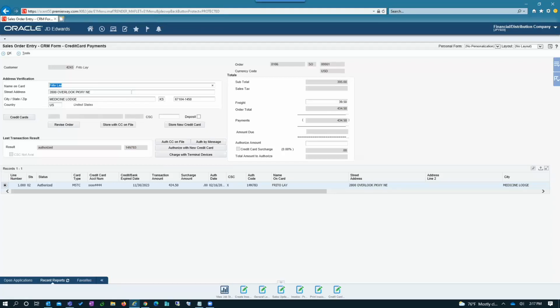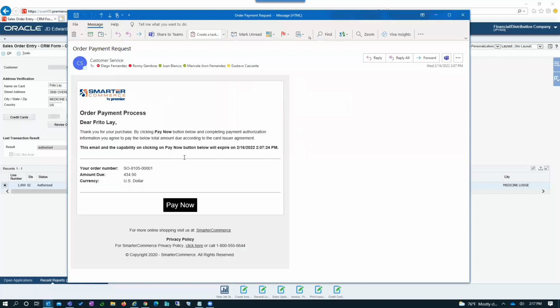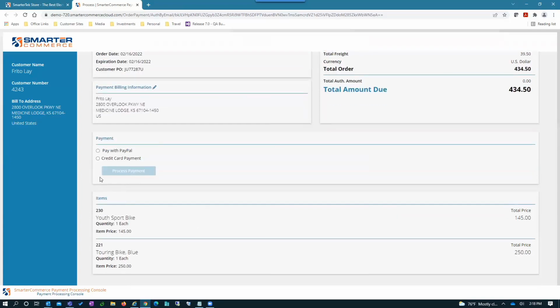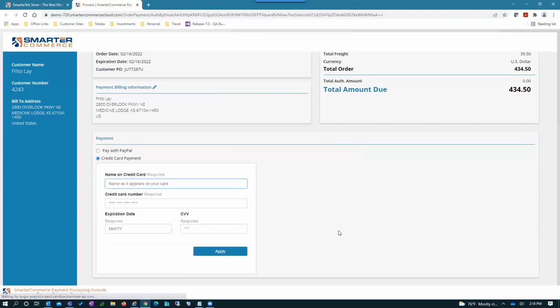And once they have that, they will receive an email similar to this, where it would have your logo and branding, your verbiage as to what you want to explain here. They would see their order number, the amount that is pending authorization, and they would go ahead and click this Pay Now button. And so the customer, via their telephone or their desktop or via a text message that they receive, they would click on that, and they would be driven to the payment portal, again, hosted by SmarterCommerce and the payment gateway. And it's here where your customers can review their order information, review the details on their order. And if they're happy, they would go ahead and make payment and process payment against that order, completing the order and moving the order along to be able to be picked, packed, and shipped.